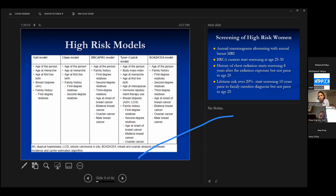We really don't do sentinel lymph node biopsy in these patients because most will have axillary lymph node metastasis with tumor. We just don't feel like sentinel lymph node biopsy is appropriate.